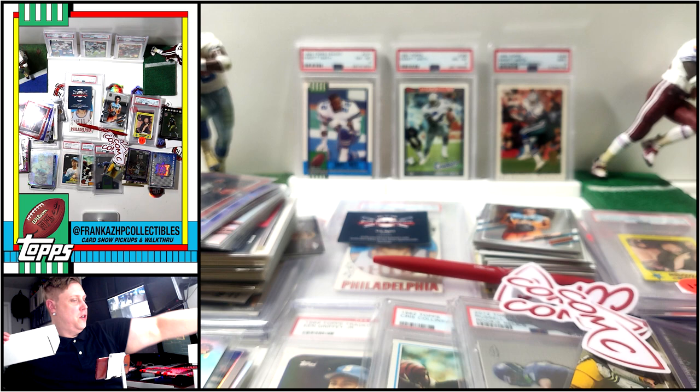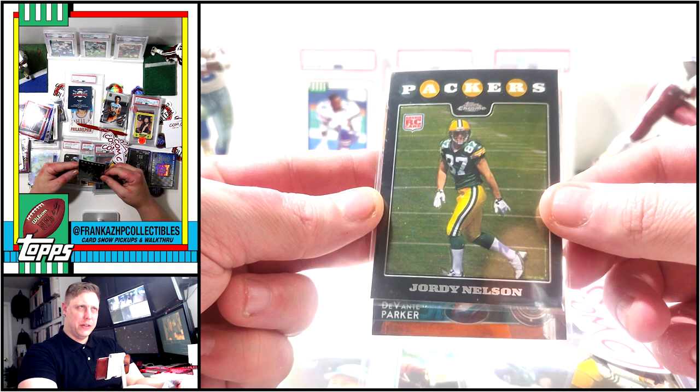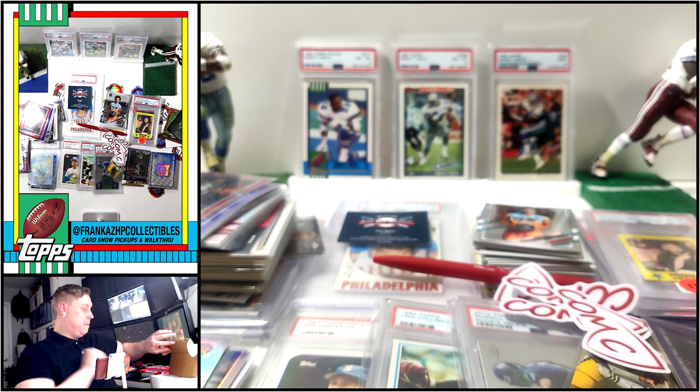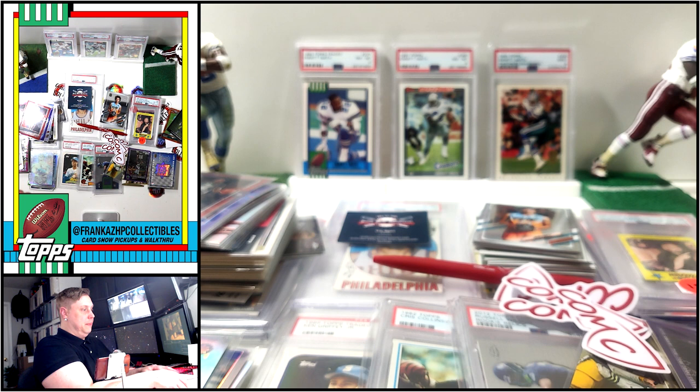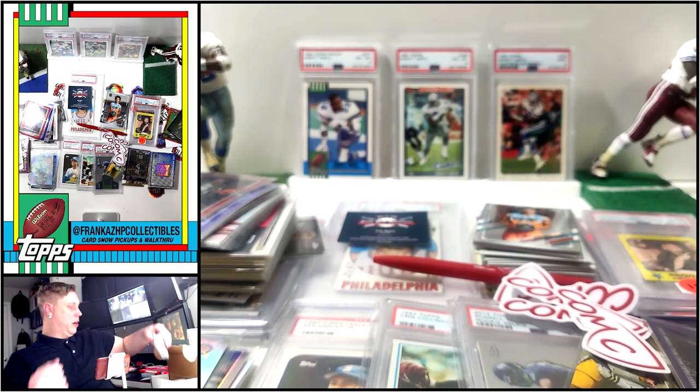Let's do the football first. Oh, this is the beginning part of the football right here. I put him off to the side. Jordy Nelson, Topps Chrome rookie from 2008. Yes. And 2015 orange retail refractor, Devante Parker rookie. So very nice. And then all the rest of the football that I got from him is all Optic. So starting off, here we go.